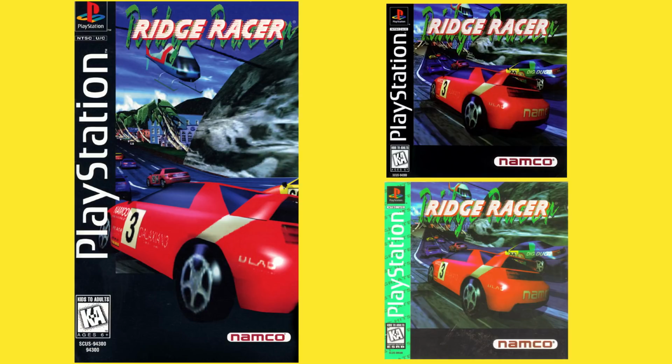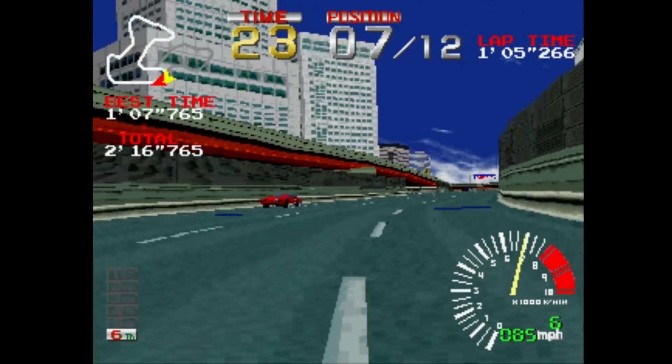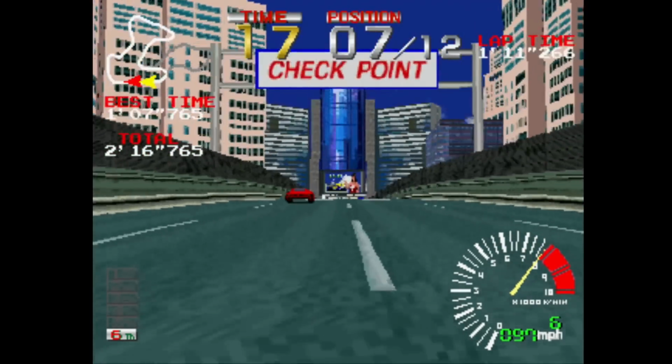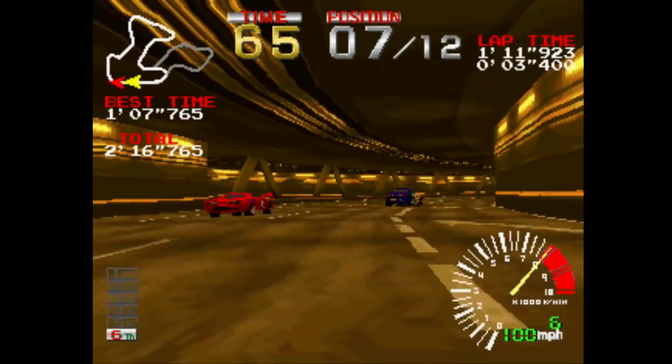A really big title at the time for the system was Ridge Racer. This is kind of the beginning of the console ports of Namco's arcade racer that was synonymous with the PS1 era. I'm not going to mention every Ridge Racer game, so just be aware that there are multiple others in the series that you can look up if you want to check out the whole series.